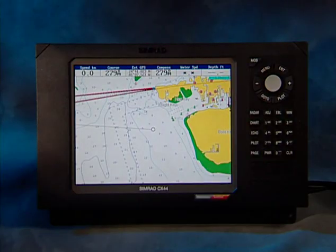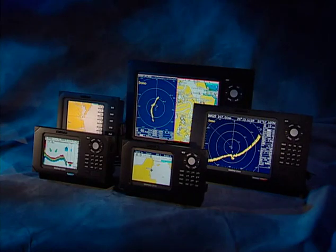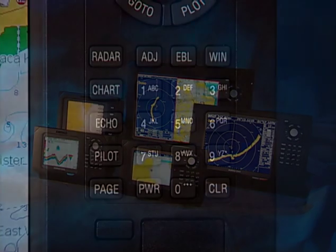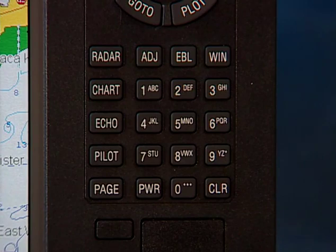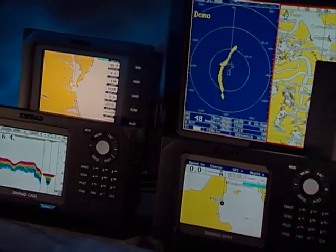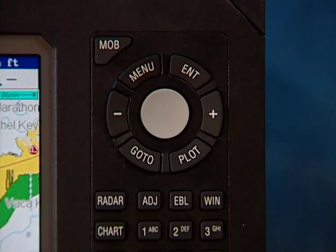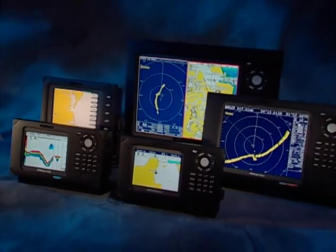I'm going to show you the Simrad CX44 nav station, which is a 10-inch display, and it's part of a family of nav stations under the CX series. We have a 15-inch display. We have the little brother 7-inch display. They all are the same. The keypad that we see here is the same on all the machines. There's a smaller family as well, the CP31 and the CX33. The keypad is very similar. The operations are almost identical, and what I show you here will apply to those products as well.